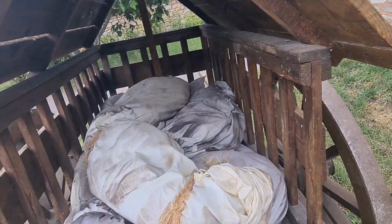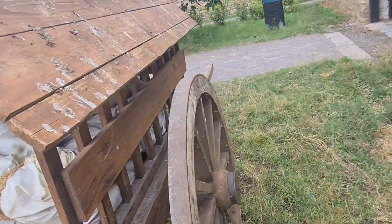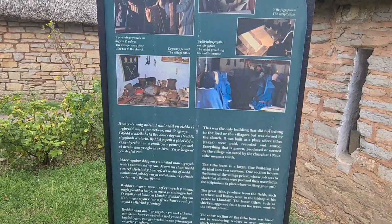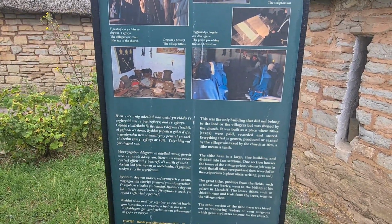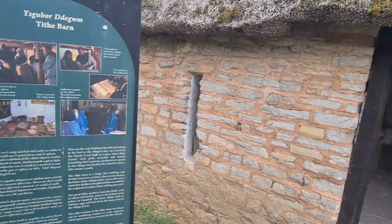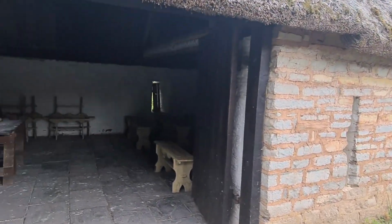What's that then? Carrying wheat or something, I suppose. Some sort of food. Hitch it up to their horse. And this is Tither Barn. This was the only building that did not belong to the lord of the village, but was owned by the church. Okay, let's have a look then.